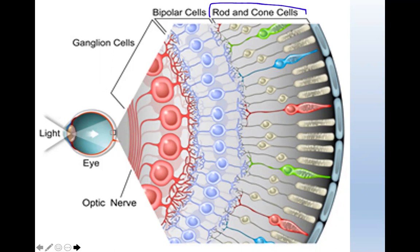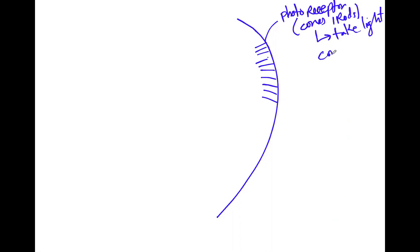I'm going to depict this for you guys in a slide. I know it's already in your notes, but I'm just going to depict it for you. So at the most basic, all the way at the back of your eye or back of your retina, you have what we identify as your photoreceptors. These would be your cones and rods. What is their goal? Take the light and convert it to an electrical signal. So that's where the conversion happens.